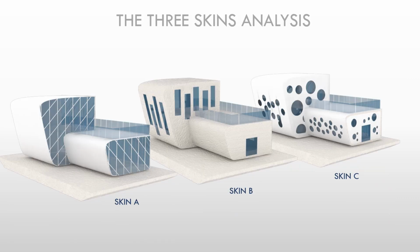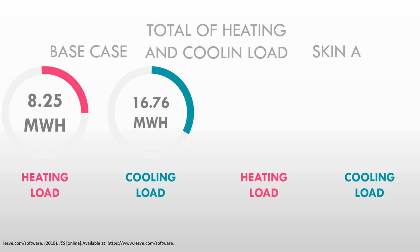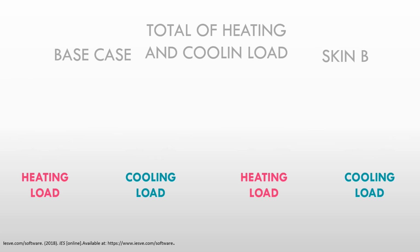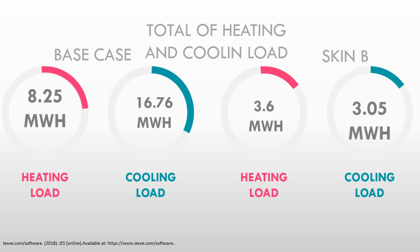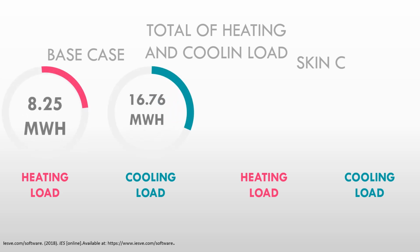Moving to the three skin proposals, compared to the base case. As the results showed, skin A reduced the cooling load from 16.7 MW per hour to 7 MW per hour, while skin B reduced the cooling load to 3 MW per hour, which is more reduction than skin A. Skin C achieved the lowest cooling load, which is a combination of double glazed skin and timbercrete.